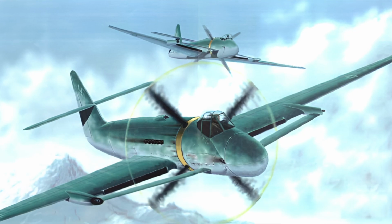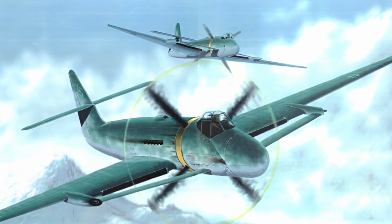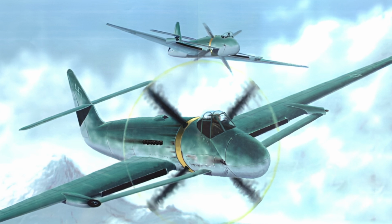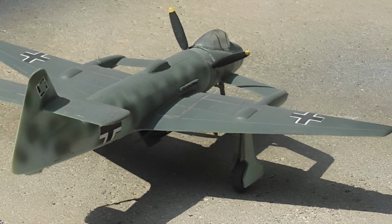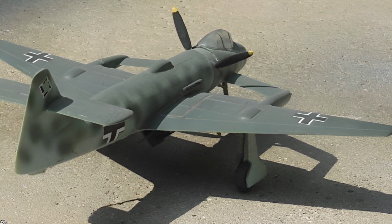Despite its promising design, the P-192 never made it past the prototype stage. The project faced numerous challenges, both technical and logistical, which ultimately prevented it from entering full-scale production. Several prototypes were constructed and tested, but they revealed a range of issues that needed to be addressed before the aircraft could be deemed combat ready.